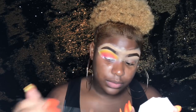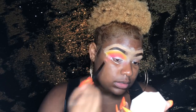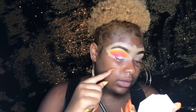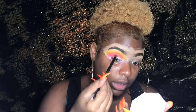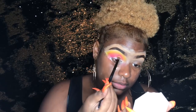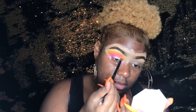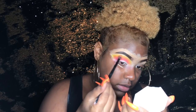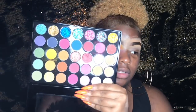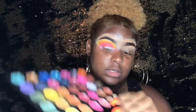I really just want to add orange to my lid and move on, because these eyeshadows do have a little fallout, but that's okay. I ain't tripping. I do my eyeshadow first anyway. Love. Okay, so I'm loving that together. If you look in the pan, you can see that there is a little kickback on the pan, but that doesn't really bother me.